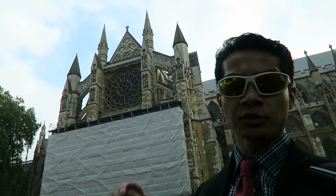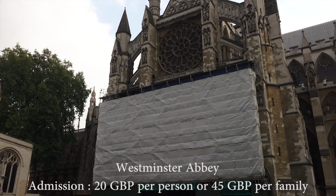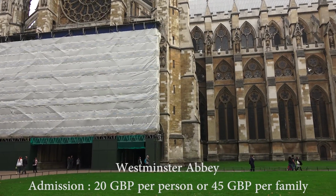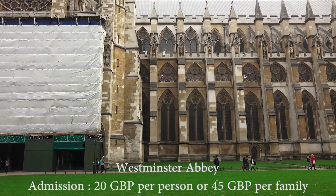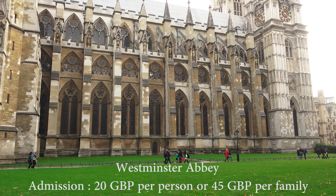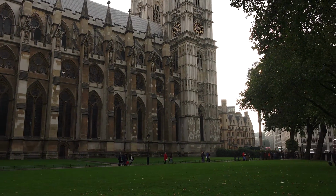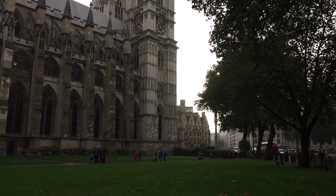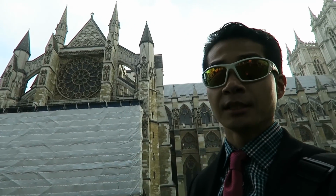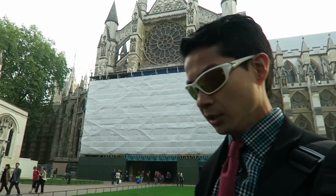Weddings, funerals, coronations have all happened here. Inside are interred, buried, and memorialized a who's who of British culture, whether we're talking about musicians, composers, dancers, scientists, artists, writers, poets, kings, queens, royalty. The history of Westminster Abbey and that of the United Kingdom are practically impossible to separate. Time to move on. We are now walking north up Whitehall.